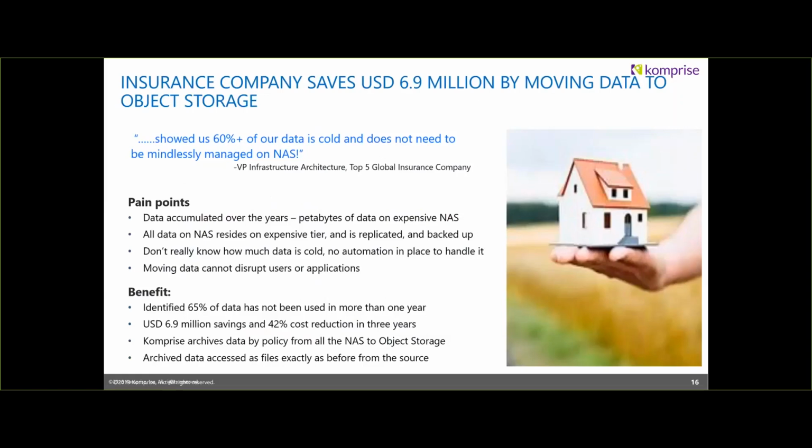So the benefits that Comprise brought to this customer is identifying that 65% of their data was older than 1 year and was subject to a potential archival move. We translated this to about $6.9 million in savings. So when they started archiving their data by policy, they started moving it from Isilon, in their case, to IBM CleverSafe solution. And again, extremely happy.